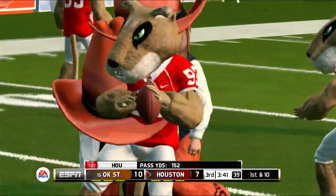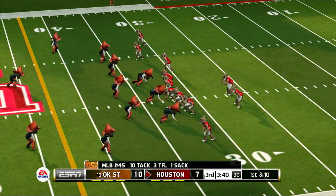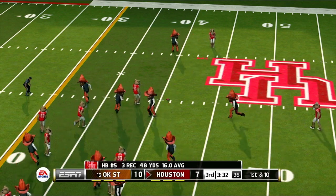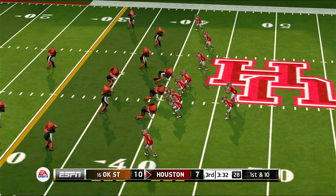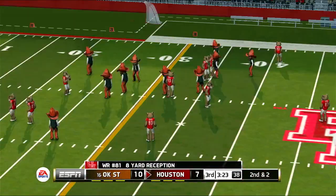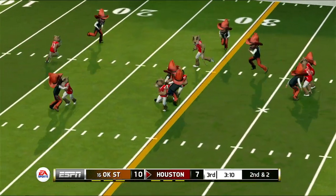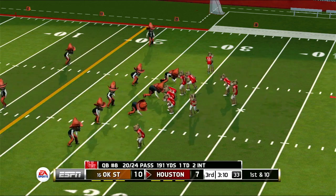He's tackled at the 32. Caught, and that's a first down. And he's shoved out of bounds at the 41-yard line. Brought down at the 32-yard line. They'll line up with five wide receivers. Bring him down right around the 28-yard line. That makes it first and 10.